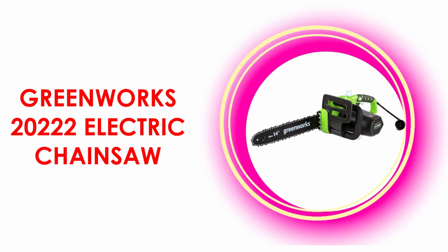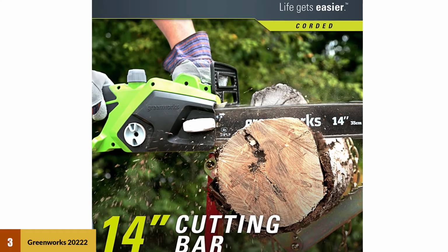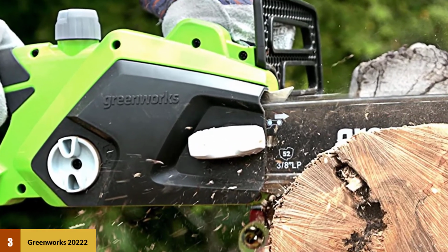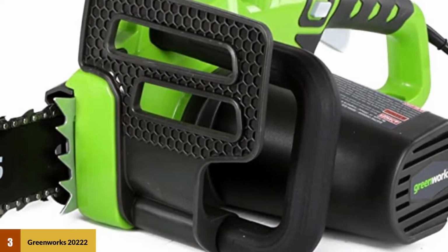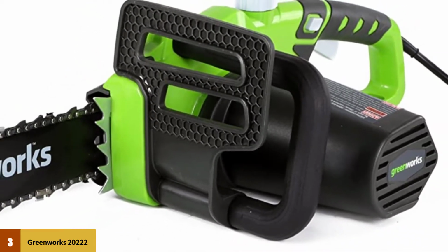At number 3, GreenWorks 20222 Electric Chainsaw. This chainsaw is available in 3 variants, but this is the 9-amp model. It is perfect for light trimming jobs, and it has all the features. The 9-amp motor powers a 14-inch chain while a sturdy hand guard protects you from debris. It does not have an automatic brake, however, which is a definite negative.